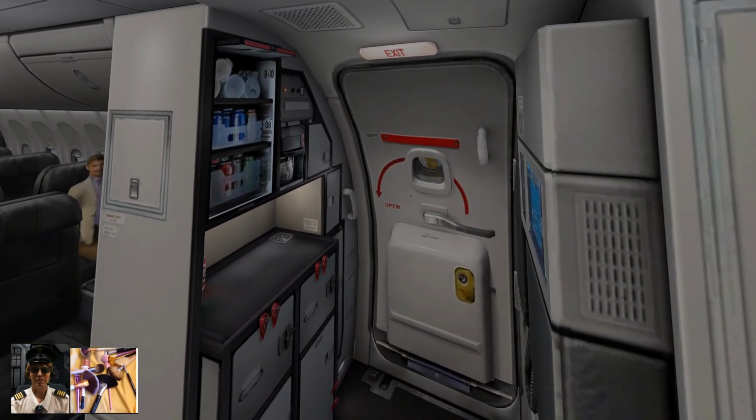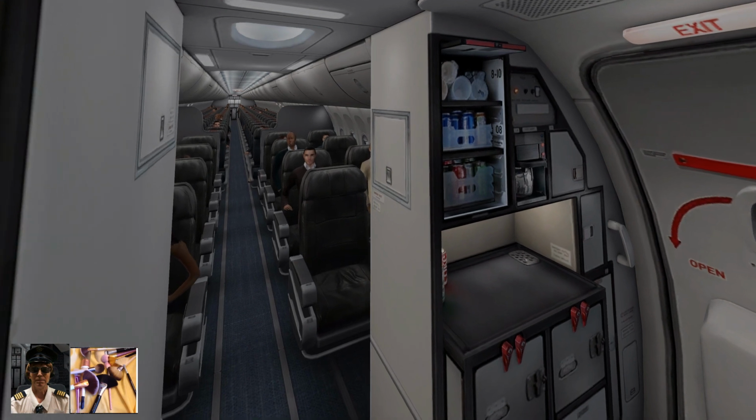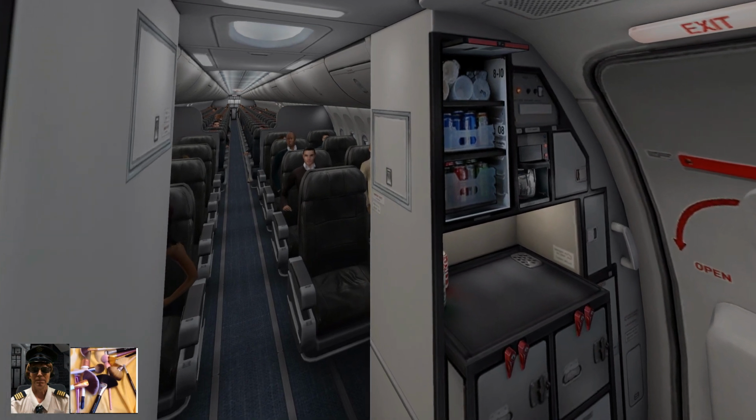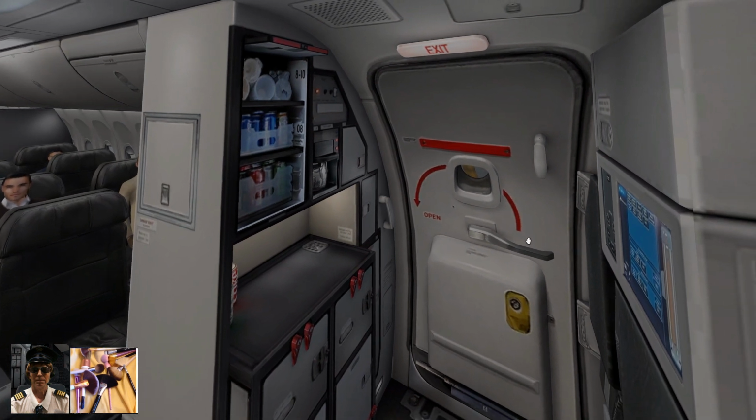Okay, before you fly, a little overview. First moment is takeoff, heavy turbulent, controls hard. Next one is disaster strikes, and then the excitement really kicks up.